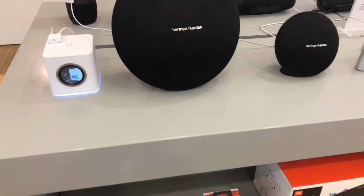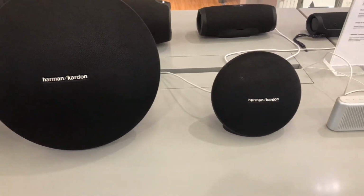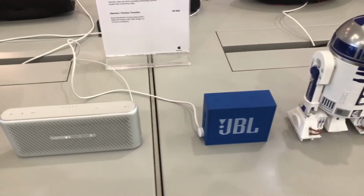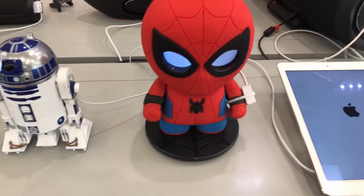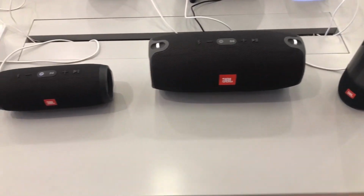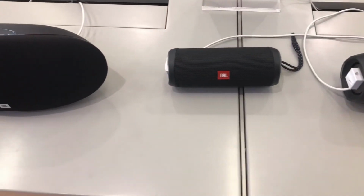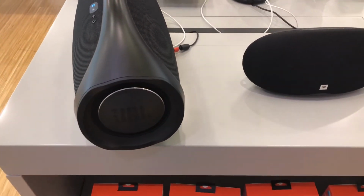Really, this just makes it so much easier to get good quality products in one store. You can see this table is filled with different kinds of speakers and different styles of speakers. This one is cool. I mean, come on, it's R2-D2. I'm a Star Wars fan. And then on the other side, you have some more JBL speakers and just different types of speakers. So you have a wide variety of speakers to choose from. Really, you won't be lost. There's a lot of things you can choose from.